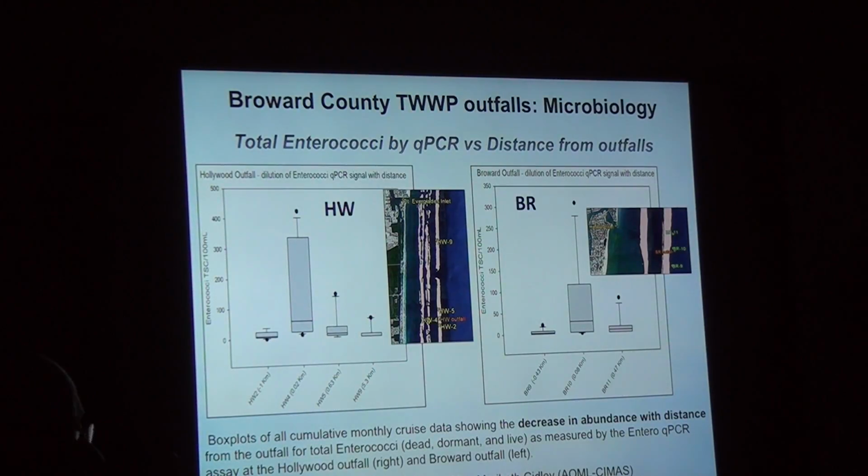Now, during those same samples that I was taking chemical measurements, Chris over here was doing microbiological measurements, which he could talk for hours about, and he will if you let him. But the point is that we found the very same effect. We found enterococci at the outfall was very high, and when you went away from the outfall, it dropped rapidly back. Now these enterococci are dead or dormant because outfalls are chlorinated, but inlets are not. And that makes a big difference. Everything is dead. Next slide.